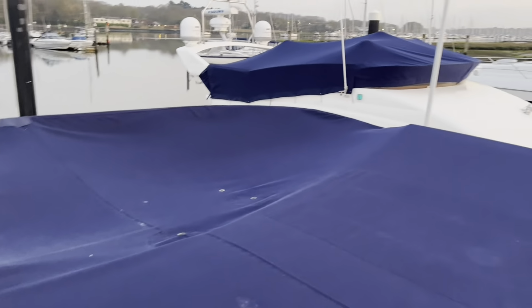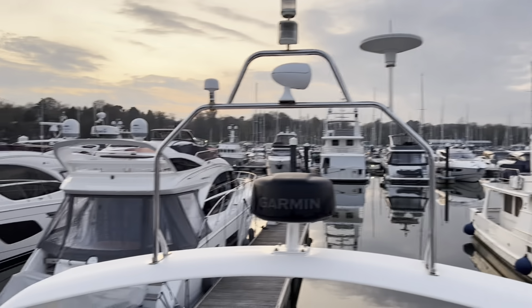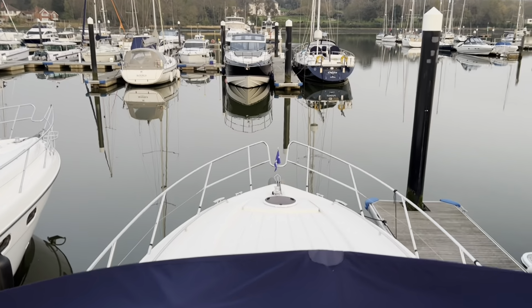So yeah, this is the new Langer's Boat and Adventures boat. All the covers are off at the moment, but we've changed all the steering wheel at the top as well. A lovely evening. This is Swanwick Marina, down on the south coast. Beautiful. Had the radar updated to the latest Garmin. The only thing I think is not working at the moment is the searchlight. I think it's just the bulb, so I'll get that sorted. Let's go back down below and I'll show you the bedrooms and whatever.